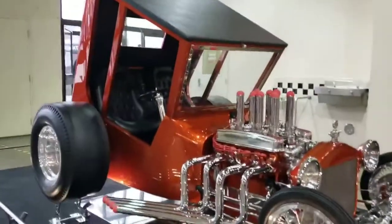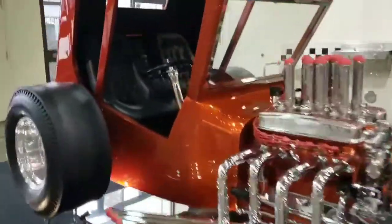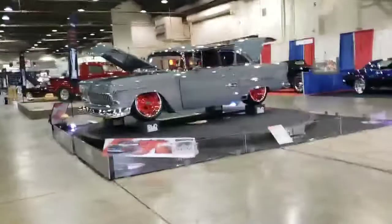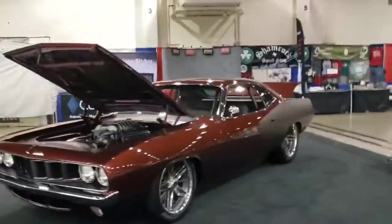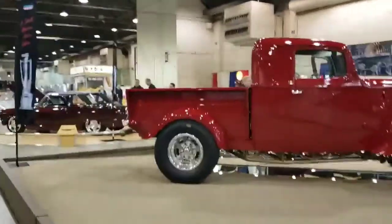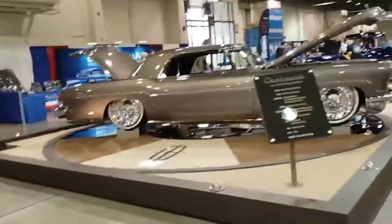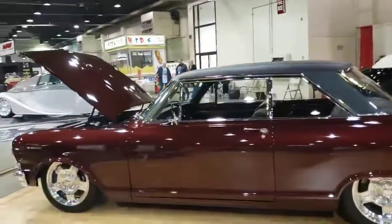Oh, this is the Uncertainty. This is a really famous car. Take my time, slow down a little bit here. Wow, can you imagine riding in that with the window tilted? Wow. Nice. Boy, these displays are amazing. I need something like that. I need to hit the lotto for a display like that. Ooh, look at that. Nice.